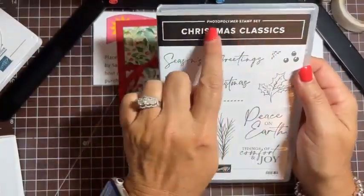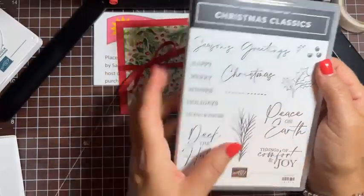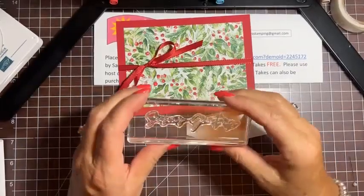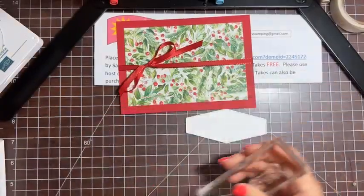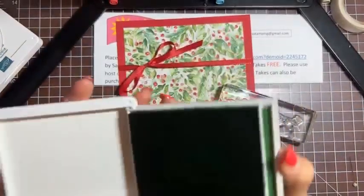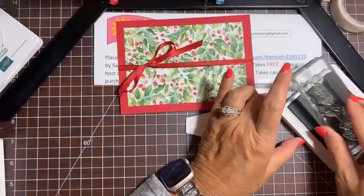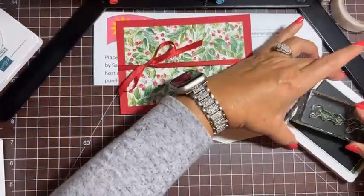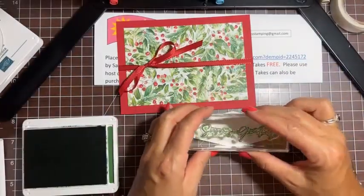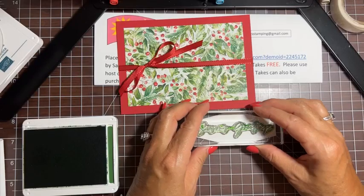And then from the Christmas Classics, we're going to use the Season's Greeting. Okay, so where is that? Right here, and we're going to stamp that in Garden Green. Super fast, super easy to make the box. I'm hoping I have time to make a couple sets of these to give to family members this year as a Christmas gift.